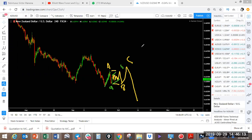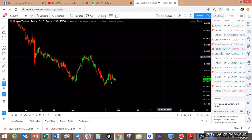So this is a higher degree structure here, A, B, C. Lower degree is green. You can identify it with green colors. 1, 2, 3, like that. So that's why this one may take a bit of time, may go sideways before dropping. That is New Zealand US dollar.